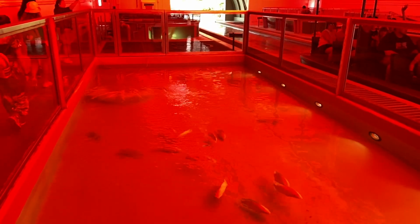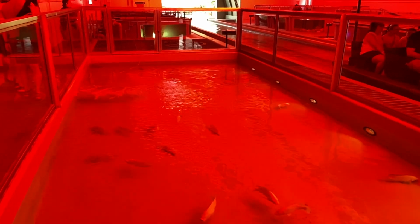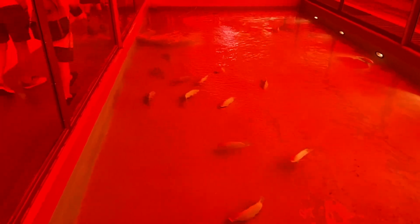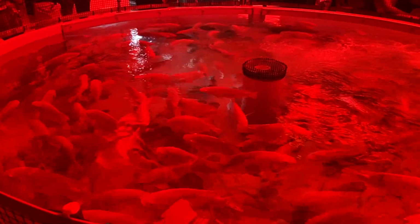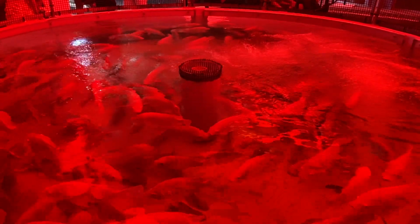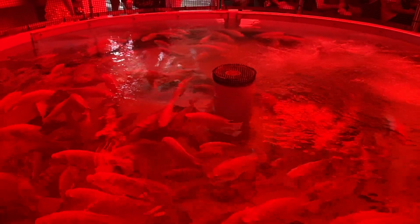So these are some of the fish. I know it's kind of difficult to hear what she's saying, but basically she said even though this is the Land Pavilion, they decided to put in some of these water features. Right, so she just told us these fish in these containers here are what they use for tippets over at Animal Kingdom.